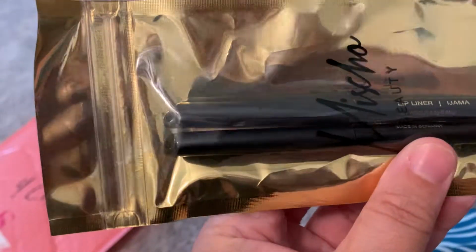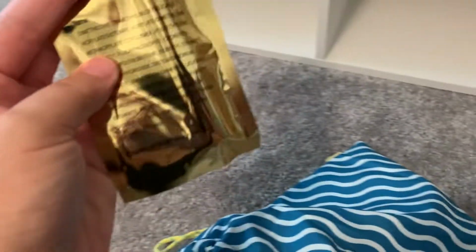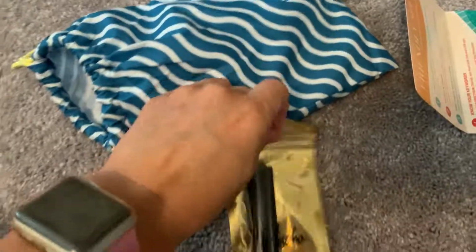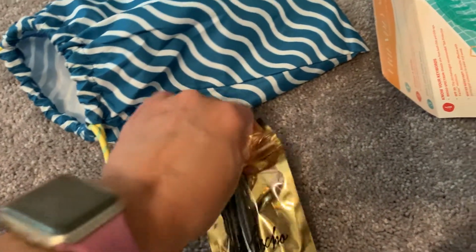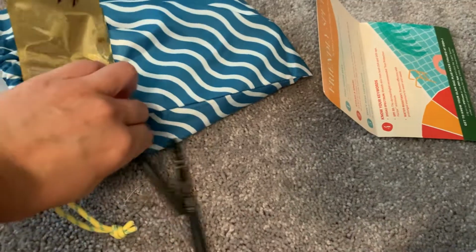Okay, so this first thing here is Misho Beauty. And this looks like a liner. And, oh, made in Germany. Okay. So, very nice packaging. Yeah. So it looks like two liners. And I wonder if there's colors here. Let me try to open this. You know, I don't like to break the seals, but this one doesn't have one, so let's see what the colors are.